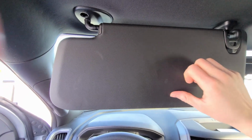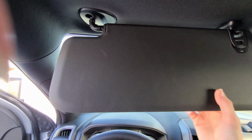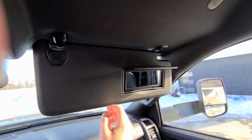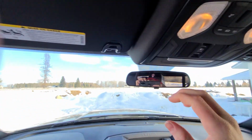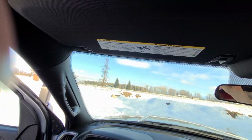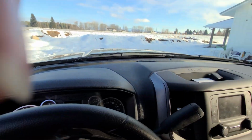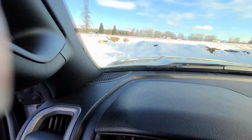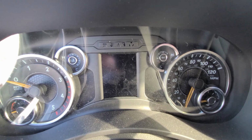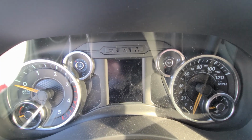And then this visor does not have a mirror on it. I think this one does. Yeah, this one does. Yep. Do all driver visors not have mirrors? I don't know. Anyways, this is the speedometer you're looking at. It's actually decently cool looking.